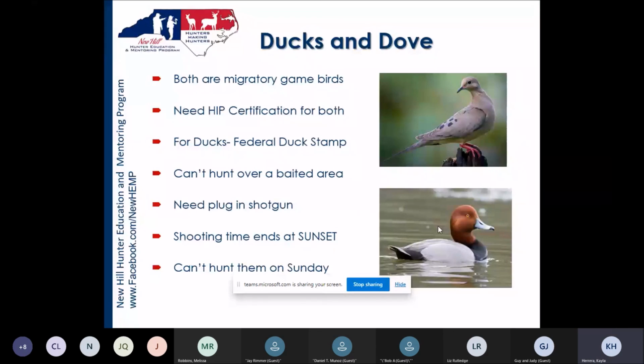Another thing is you need a plug in your shotgun. A plug is just a little plastic piece that goes in the mag of the shotgun, and it prohibits you from being able to put more than 2 shells in the mag. Now you don't need to use that plastic piece. Some people put sticks in there. I've heard chopsticks now. That's a new one. But you need to have something there so that you cannot put more than 2 shells in the mag.